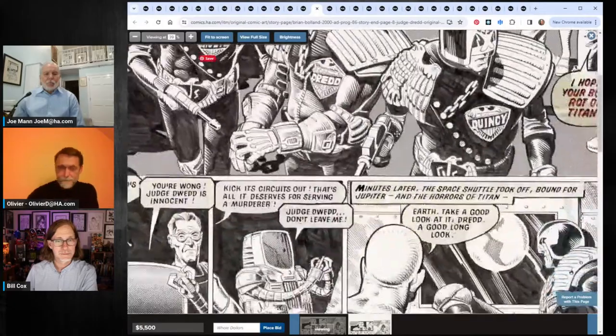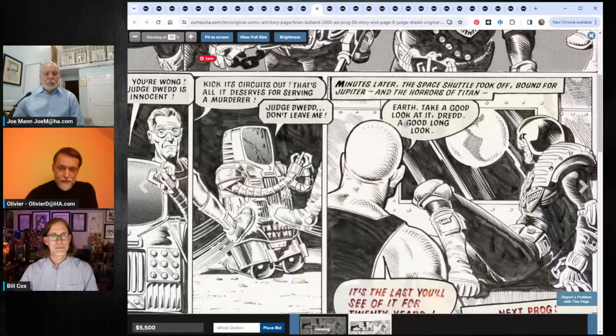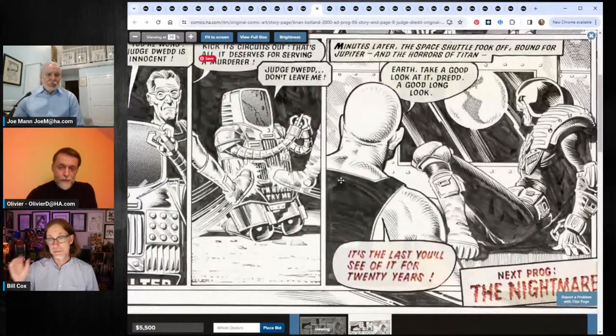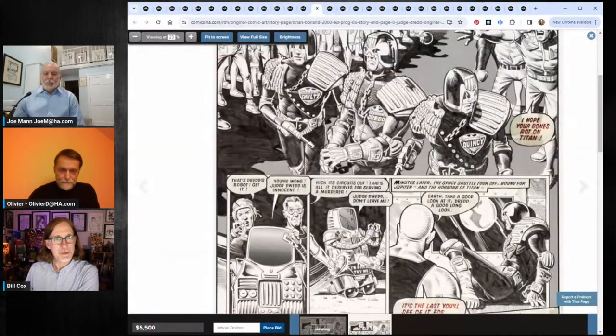in the spaceship when he's taken away and dropped on Titan, the prison planet, and also the prison where Judge Dredd's brother Rico was previously sent. You have everything on this page, and the judge being judged, you don't see that very often in the storyline of Dredd. So that's a great page. Somebody's going to be very happy when they walk away with this one.